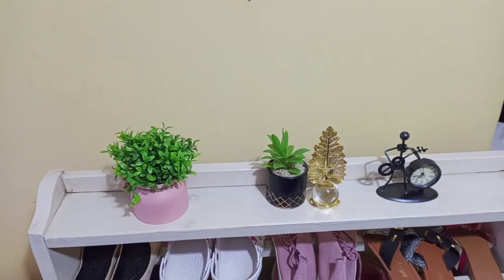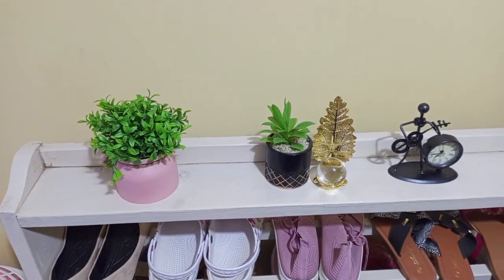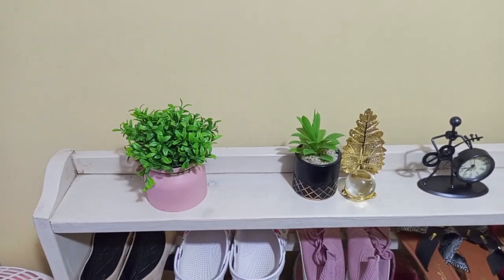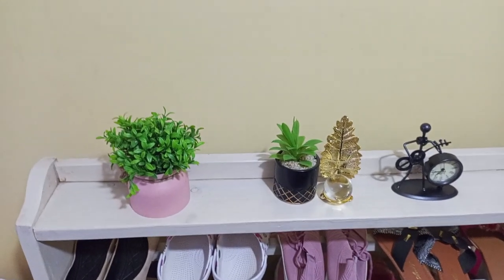Let me show you my deco items. I got this at Carrefour, and the other one I got at Nyota's Home Care. The 3 pieces really, really look nice.